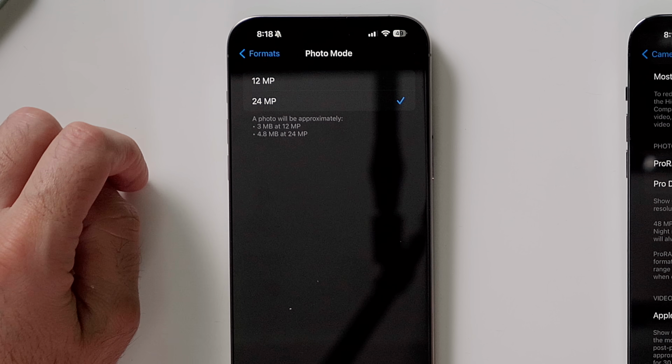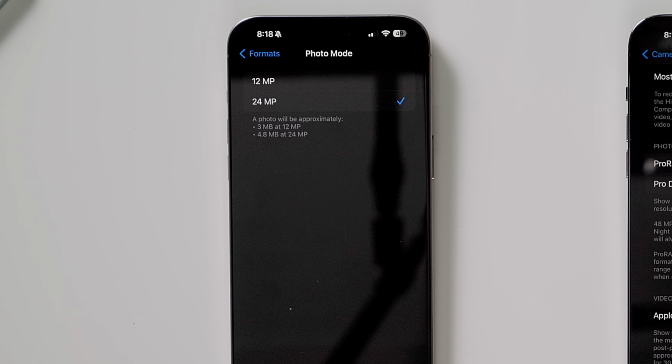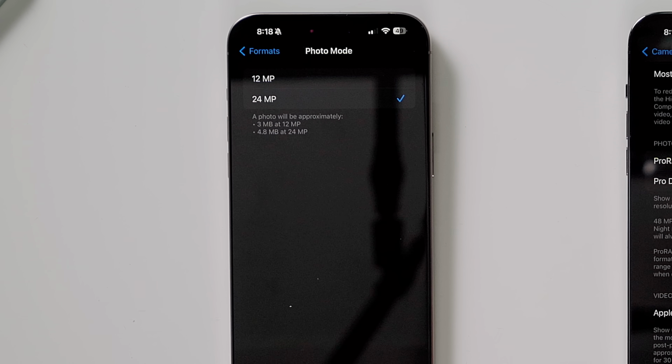Now, I honestly thought the photos would just be a lot bigger and take up a lot more space, but because it's using a very good codec to process the image, the file size is not that much bigger. Sometimes a megabyte, sometimes 2 megabytes, but it's not going to tear through your storage space.